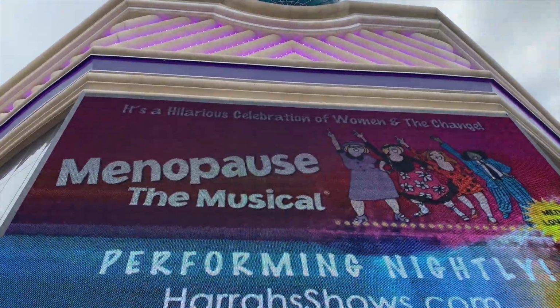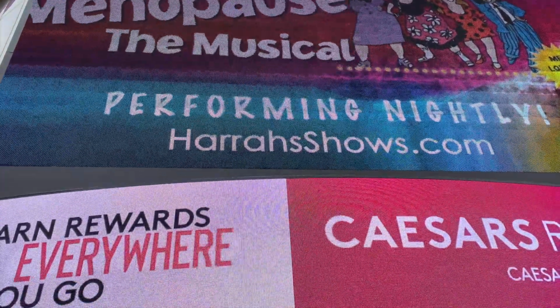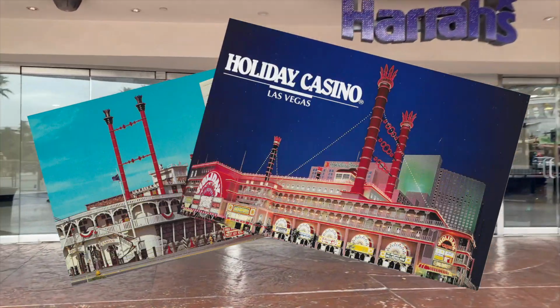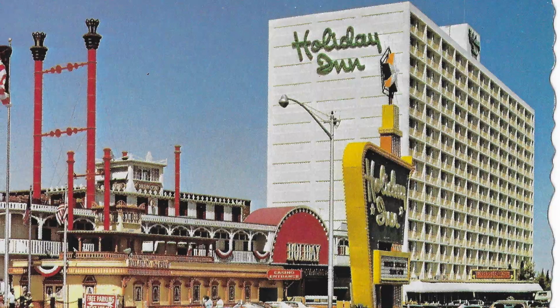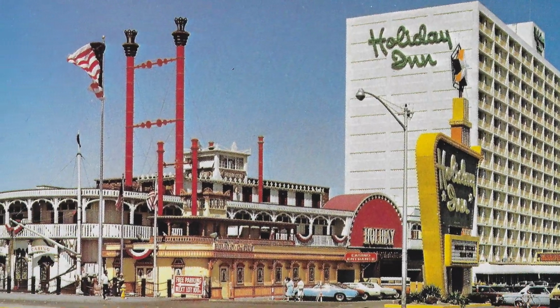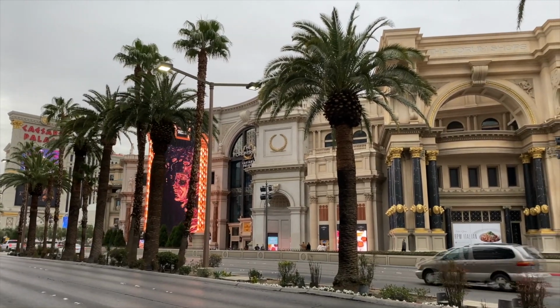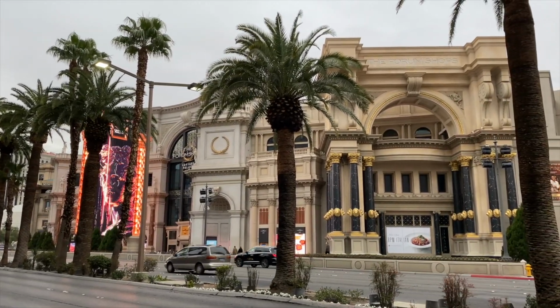Hands up, who remembers what this place used to be? It opened back in 1972 as the Holiday Inn and Holiday Casino with a riverboat out front. Now here's a fun fact, that riverboat lasted 25 years. And just for the record, here's what we're looking at across the boulevard, the Forum Shops.